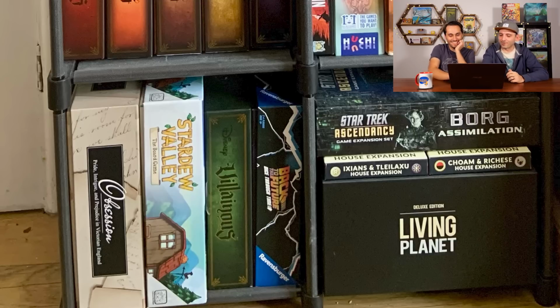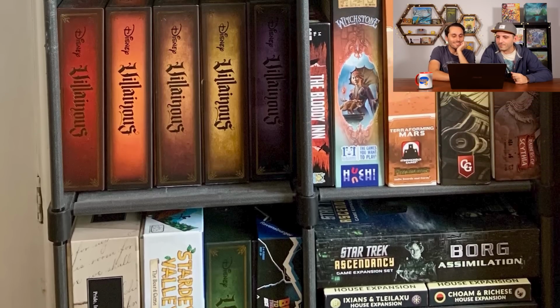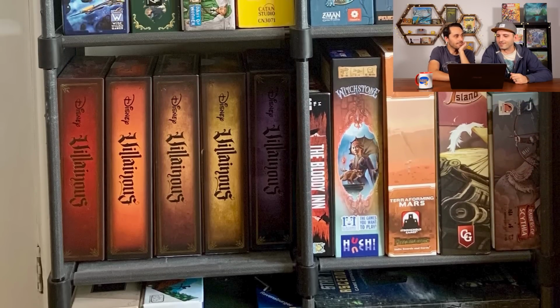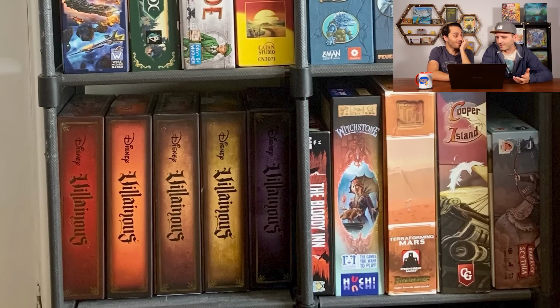you've got to cut part of the shelf and move it over so that you can fit all six, and then have a shorter shelf on the other side. Lots of great options. And some shelf carpentry that you can put into play here. The Bloody Inn I've heard is a very interesting game. It's got that dark theme where you're trying to murder guests that come stay in, basically. Yeah, but it's like guillotine level of dark theme.